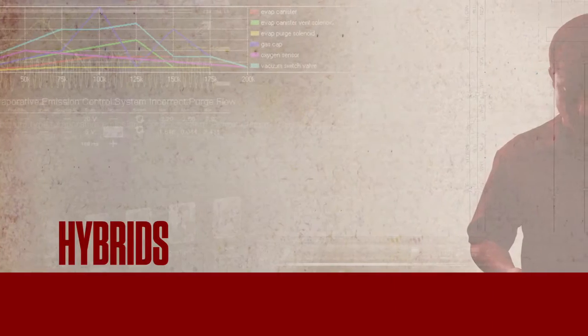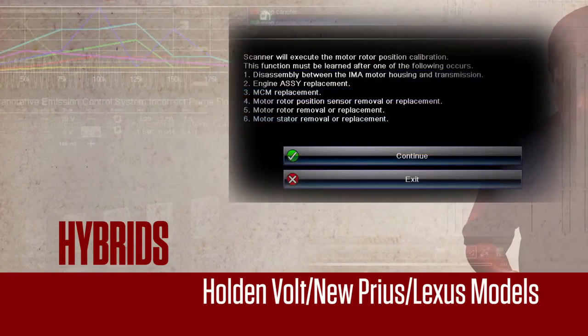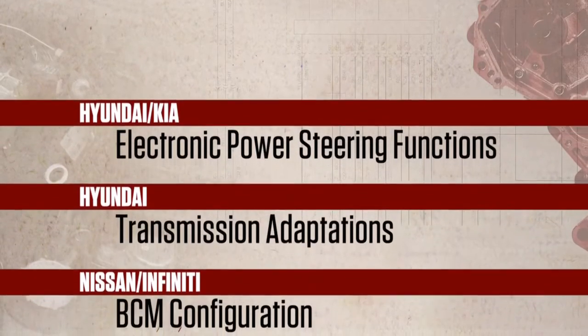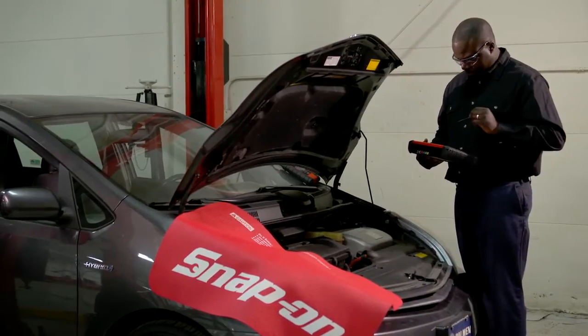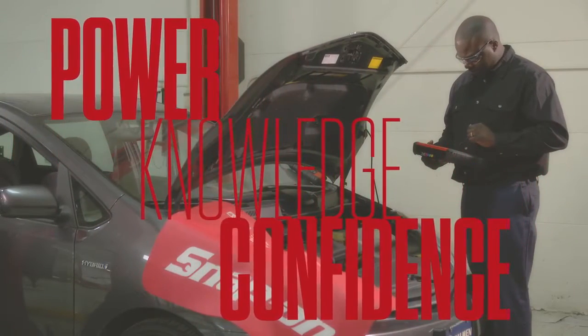Keep up with the latest technology, like hybrids. This upgrade adds the Holden Volt and new Prius and Lexus hybrid models. There's even expanded AdBlue coverage with the 2016 Fuso Trucks update. So much more for Hyundai, Kia, Nissan, Infiniti. Somebody stop me. That's the Snap-on advantage, power and knowledge, which give me the confidence to handle any job.